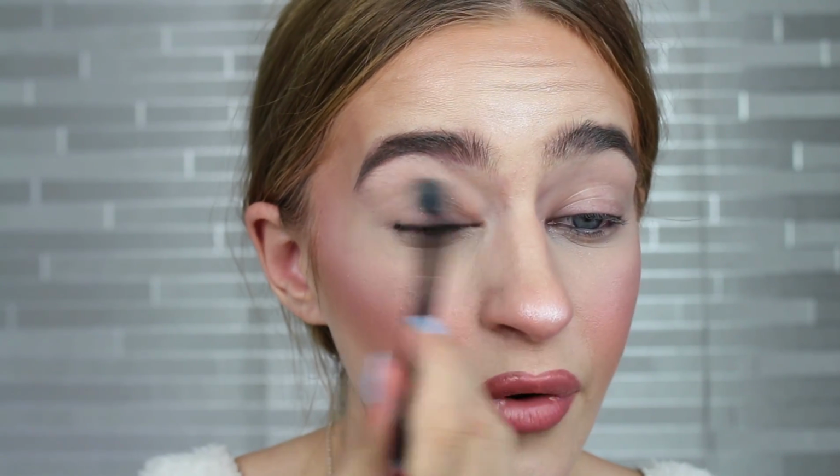Okay, so I always set my eyes no matter what look I'm doing. So I'm using Snow, which is this matte base shade. It looks white in the promo pictures, but it is slightly like an off-white cream colour.